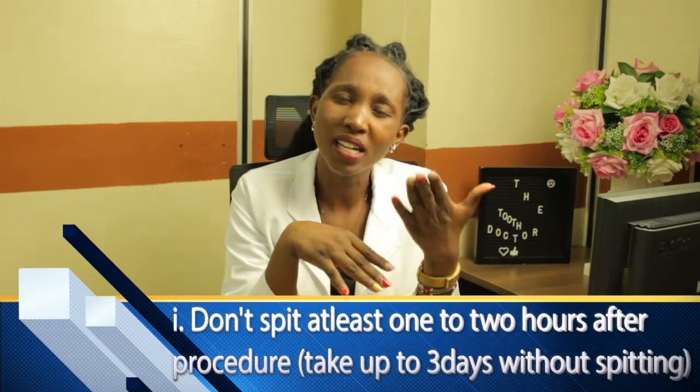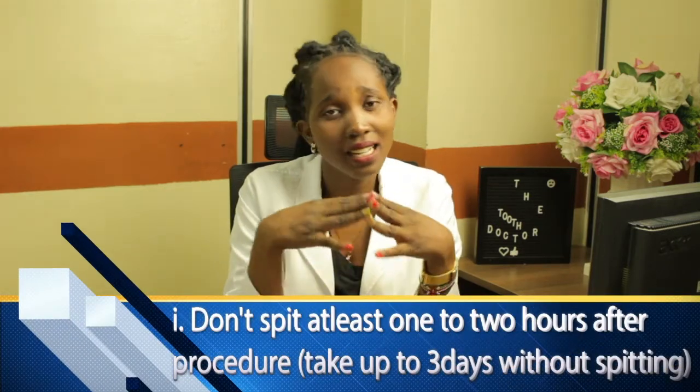And just to emphasize some of these instructions, actually they are very simple things that you are supposed to look out for. Many times if you follow these instructions, you may not even need the antibiotics and the analgesics thereafter. And they include, do not spit at least for 1 to 2 hours after the procedure is done.